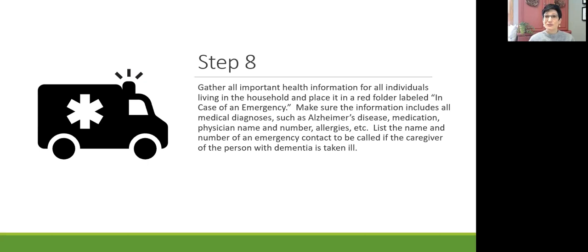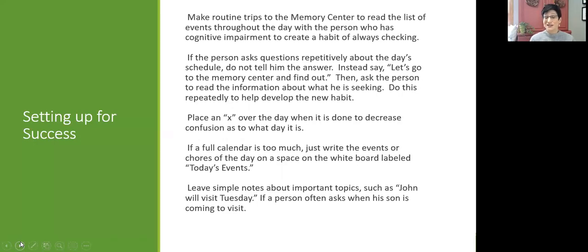And so you have to plan ahead. It's not just about what happens if the person with dementia has to go to the hospital, but what happens if the primary caregiver has to go to the hospital. When emergency services are called, they need to be able to find the information, and there needs to be some kind of backup system in place. And this should be by your memory center as well. It doesn't take a whole lot of time to do this, and it's really worth planning ahead. You just never know what's going to happen.